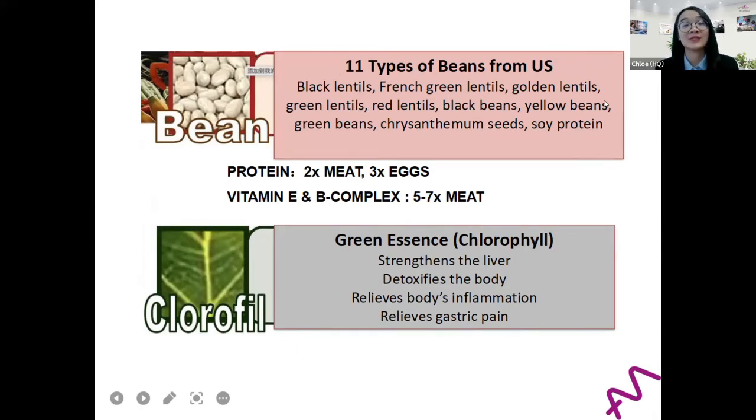Okay, so why do we need to take beans in our daily diet? Because their protein intake is very high. Compared to meat, the protein is 2 times higher, and 3 times higher compared to eggs. And it also contains vitamin E and B complex, and these contents are even 5 to 7 times higher than meat.